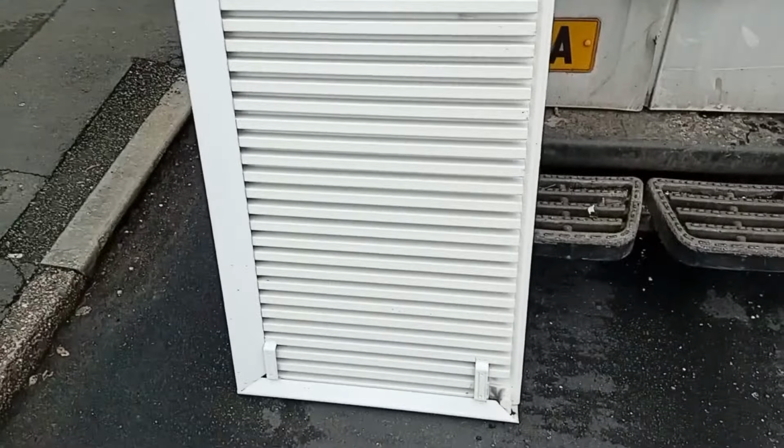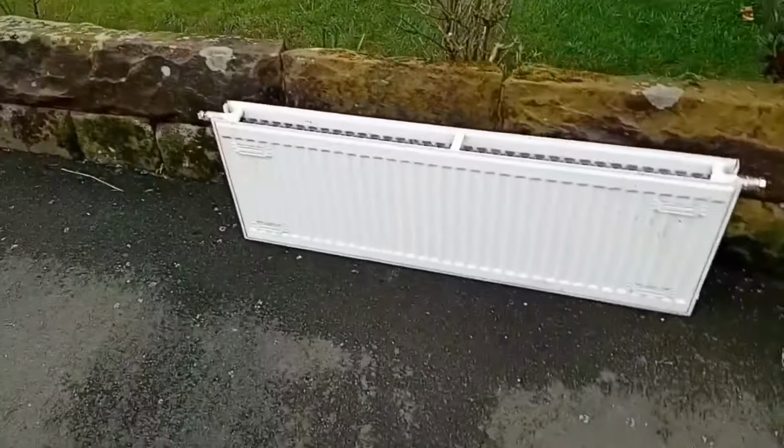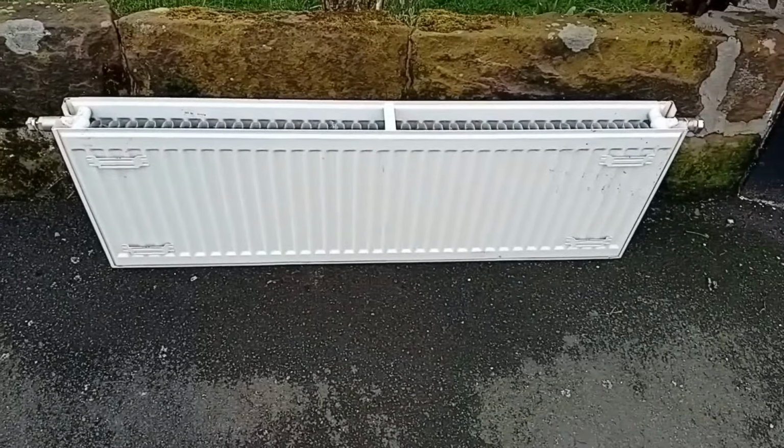Right guys, I've got it in, but by Jesus, that was the heaviest radiator I've ever picked up. It's got that radiator and that radiator. Right, that's them two radiators in.